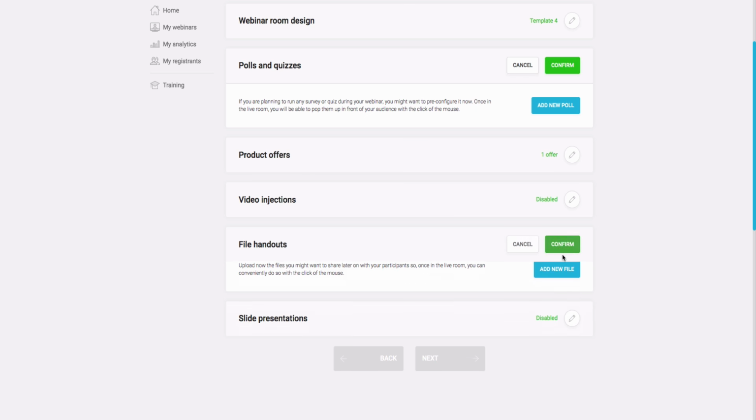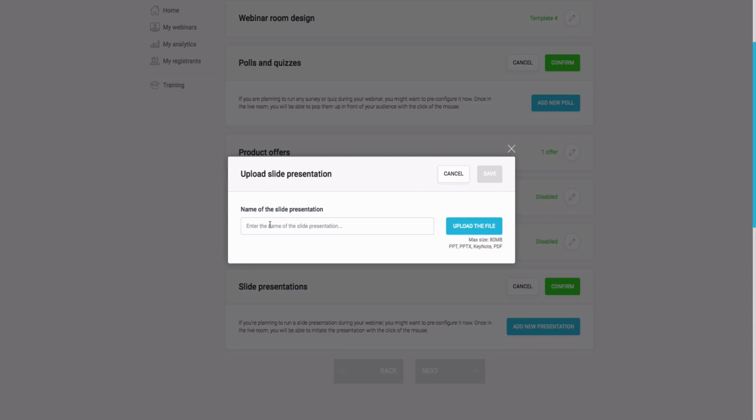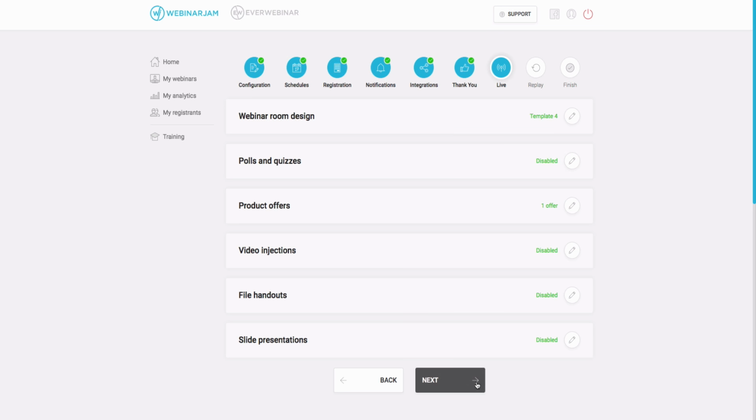So that's pretty cool. And you can also upload your slideshow, so you can have your slideshow running inside WebinarJam. If you've got Keynote, PowerPoint or PDF, you can just drop it in here, upload the file, give it a name, and you can run it inside of WebinarJam if you want to. I'm actually not going to for this one, and then we go on to next.